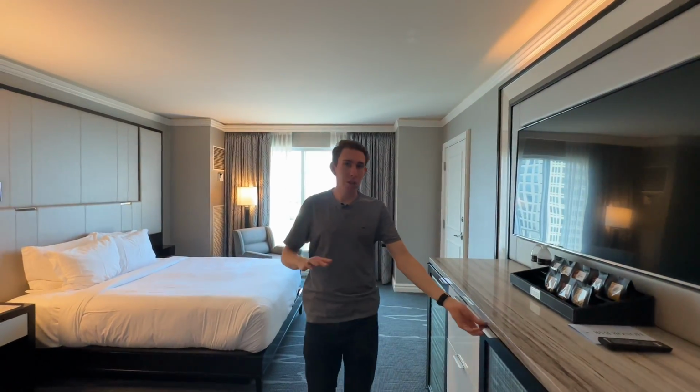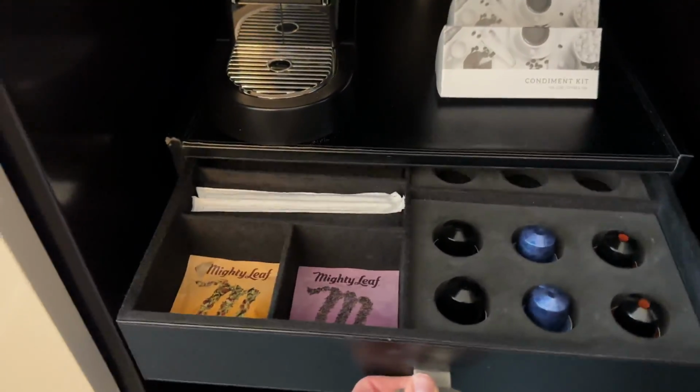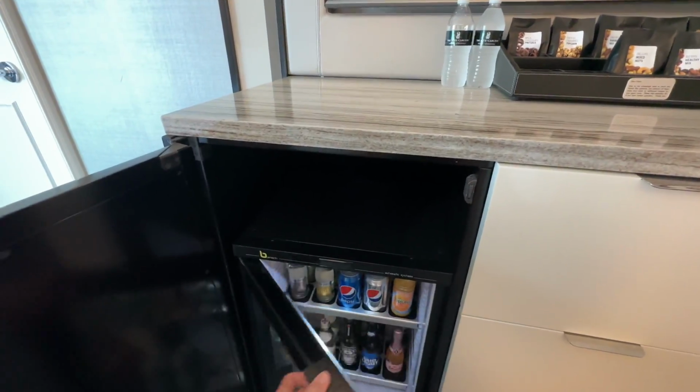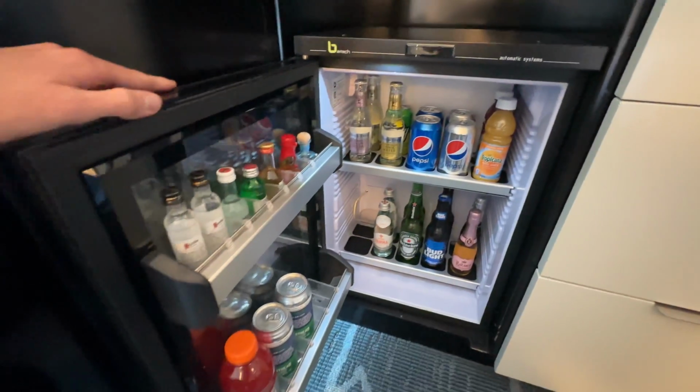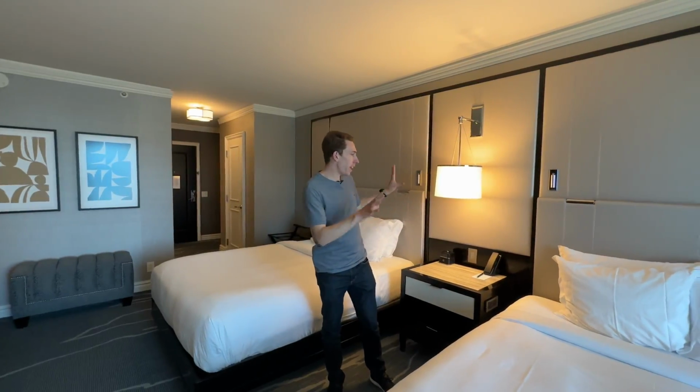Backlit TV, we have the Nespresso machine down below here in this quadrant. And then with the Nespresso pods over here, we have the mini bar area with drinks for purchase. These are also for purchase. And then there also is a safe in this drawer here. Now over here by the beds, we have the nightstand area.